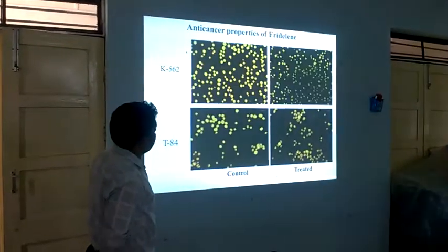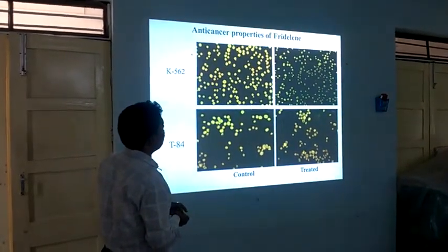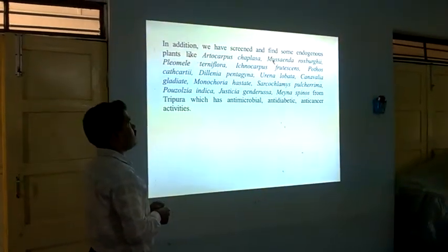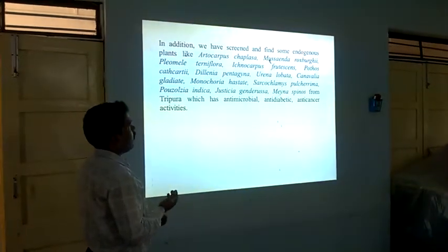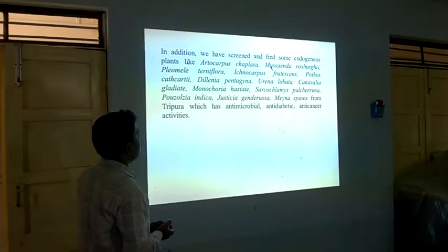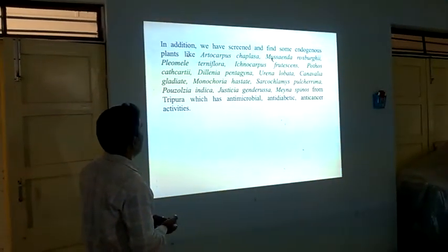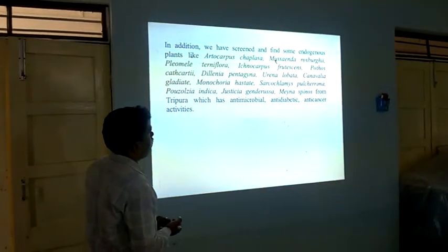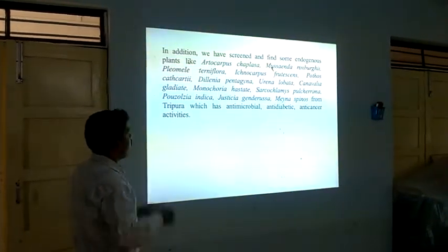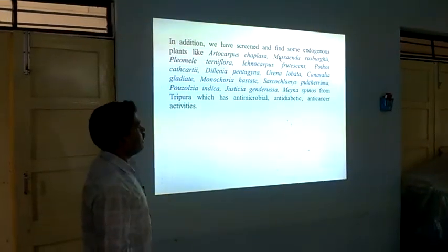So they have the killing capacity and also anti-cancer capacity. Friedelin is another compound, extracted from another plant from Tripura, and here you can see most of the cells are going for apoptosis. So we have screened several plants from Tripura, mainly for anti-diabetic and anti-cancer properties. These plants include Artocarpus lacucha, Musa, Cleome, Echinocarpus, Dillenia pentagyna, Urena lobata, Canavalia gladiata, Monochoria hastata, Sarcochlamys pulcherrima, Pouzolzia indica, Justicia gendarussa, and Mimosa. These plants are from Tripura, and we have extracted them in different fractions, and our research on anti-cancer and anti-diabetic activity is still going on.